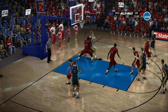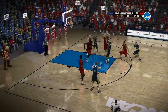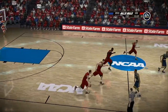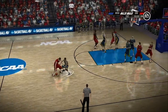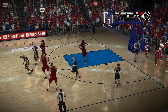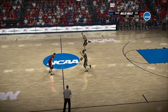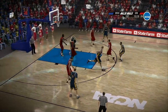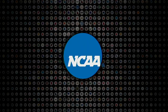Tries to turn. The defense comes up with a play. What a terrific play to stop that spin move. From the top of the key. Off the rim and no good. He fires away. The Terrapins have got to continue to get him the ball. They need to keep feeding the ball. It's simple. Tries for two. Great play to take that to the basket.